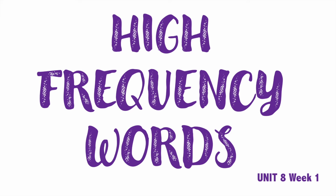So now I'm going to show you the high frequency words for this week. We are in Unit 8, Week 1. Now we will read our high frequency words for this week. I will show you the words, I will read the words, and then I will ask you to read the word with me. These words are words that you should be able to read in a snap. We will be practicing them all week.